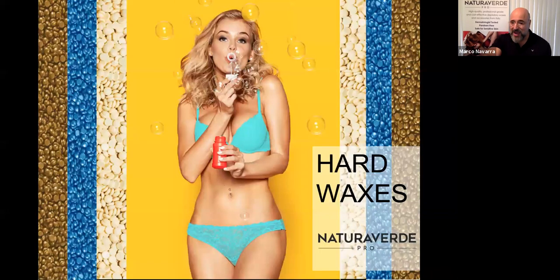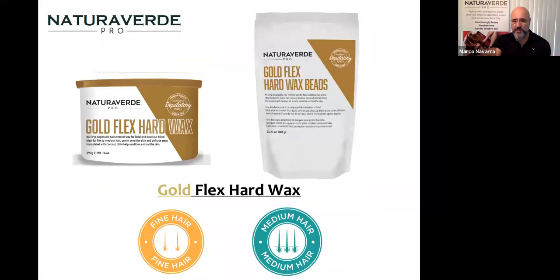Then we have hard waxes. There's 3 hard waxes. They come in bags and in cans. This would be our #1 wax. If you had to pick one wax out of all the waxes that does everything, this would probably be that wax. A hard wax that goes on thin, smooth, stays pliable at an economical price. And I saw Margaret nodding her head, agreeing that yes, the gold wax, that would be the way to go for one wax if you're picking one.